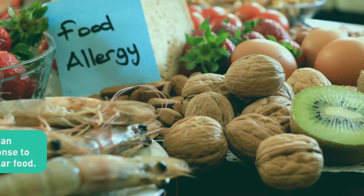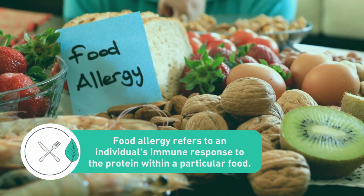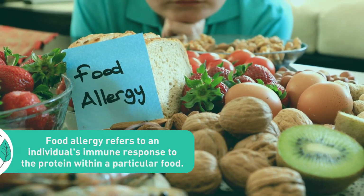Now, I discussed what the gut microbiome is, but let's talk about what an actual food allergy is. A food allergy is where an individual is having an immune response to the protein within that food. So when you consume a food that you have an allergen to, your body mistakes it as an invader and a toxin that it needs to get rid of. So it starts attacking itself.